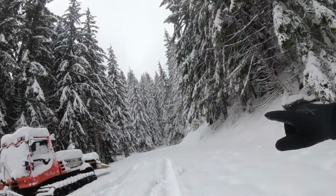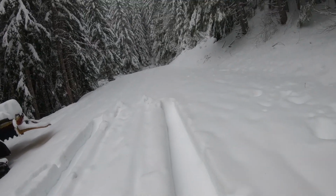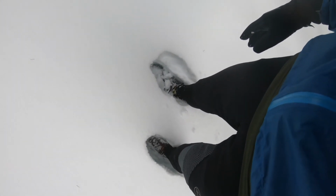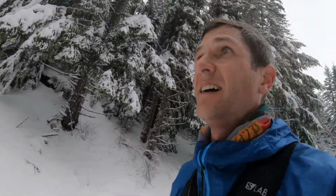And I believe this is the road I have to continue on, but I'm gonna have to now walk in ankle deep snow, which I don't know if I want to do, because that's a lot. Like, look at that. I can't run in that. Yeah, like, I mean, I don't want to do that. Look at this. Look how crazy that is.